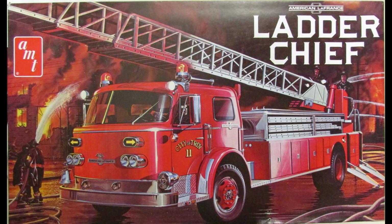This review covers the American LaFrance Ladder Chief. It's a 1/25 scale kit from AMT, number 1204. Now, American LaFrance was an American vehicle maker which focused on emergency equipment, and they had several locations in the US and Canada, starting out in New York. And they operated all the way through 2014 in one capacity or another.